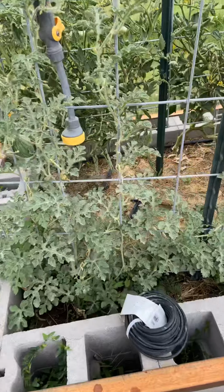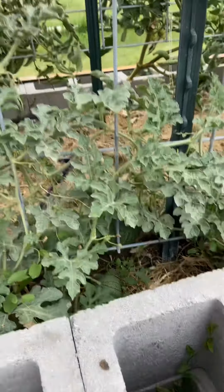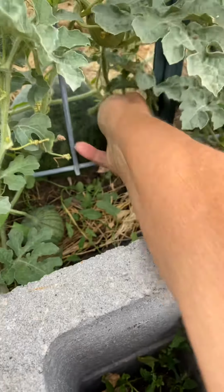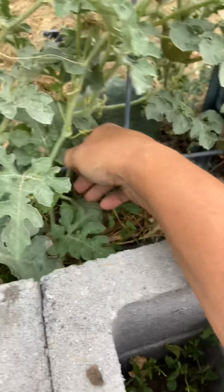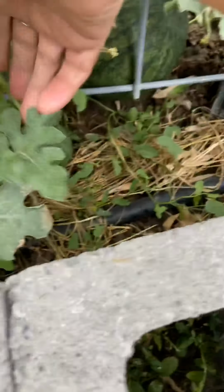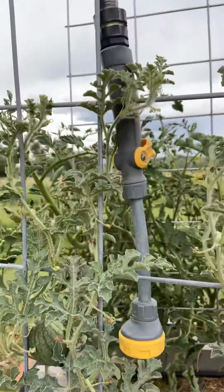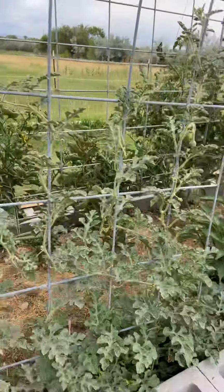The watermelons, these are those little mini watermelons. And look how big that melon is. I mean, good thing it's sitting on the ground, because if it wasn't, we'd have some major problems. And there's a bunch of them. There's one there. There's one there. Look at this baby. And then they're all up the trellis. It's about halfway up the trellis now.